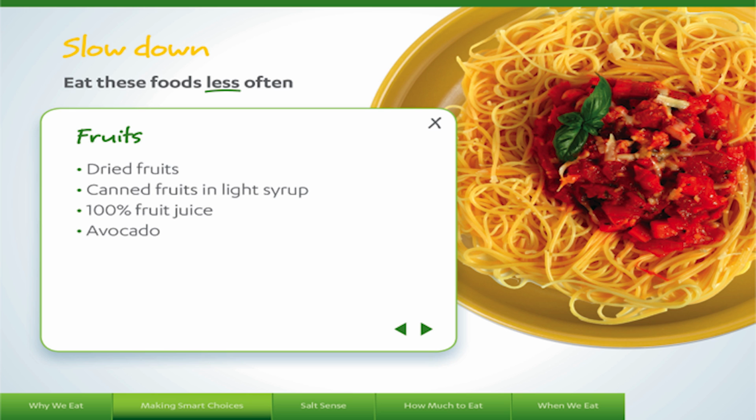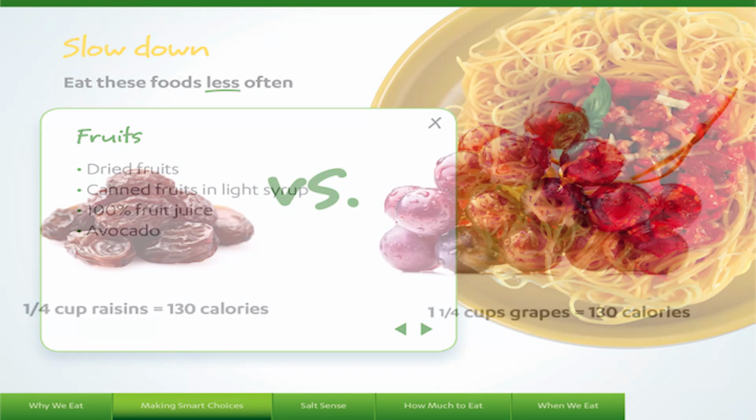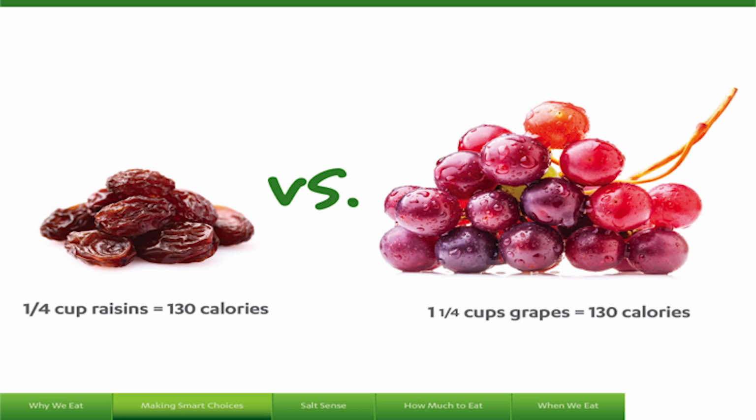I want to make a few comments about dried fruit, fruit juice, and avocado. I don't want you to think that those are off-limits foods or they're bad for us. But let's take a look at first dried fruit. Comparing raisins to grapes in the slide that you see. For a quarter of a cup of raisins, I would spend 130 calories, or I could eat over a cup of grapes for the same amount of calories. From a satisfaction standpoint, I'd be much more satisfied getting to eat over a cup of grapes than I would a little handful of raisins.